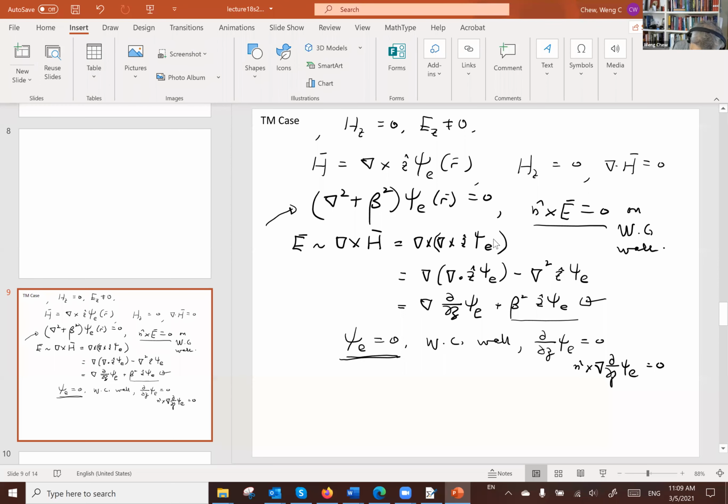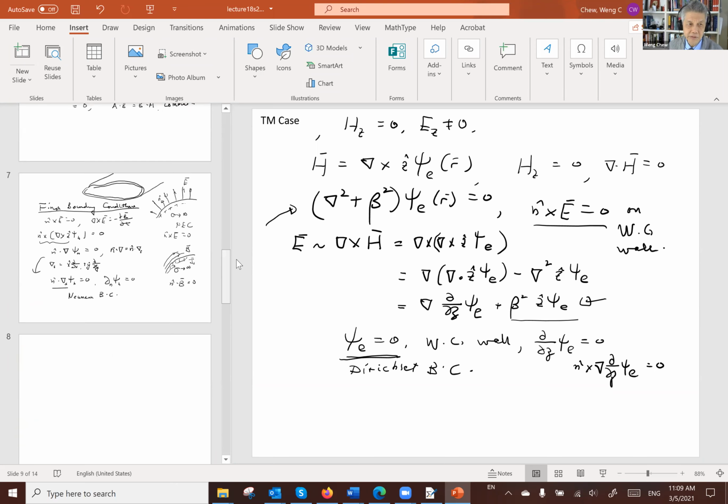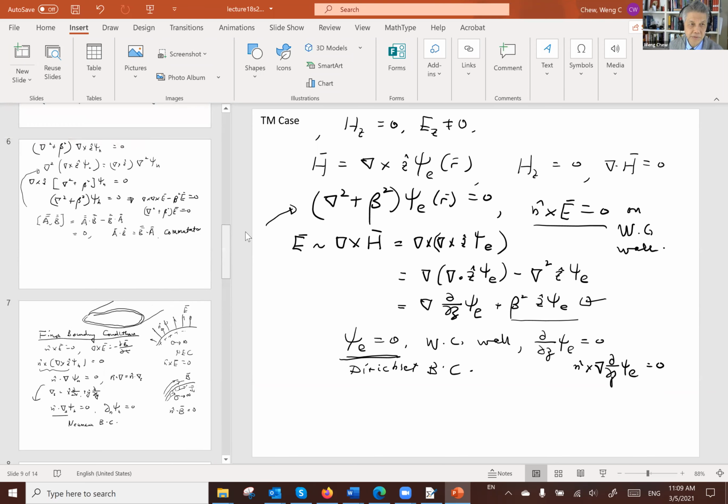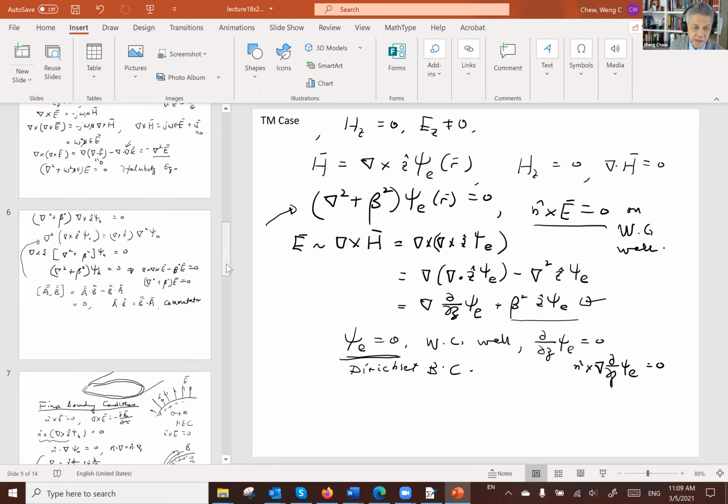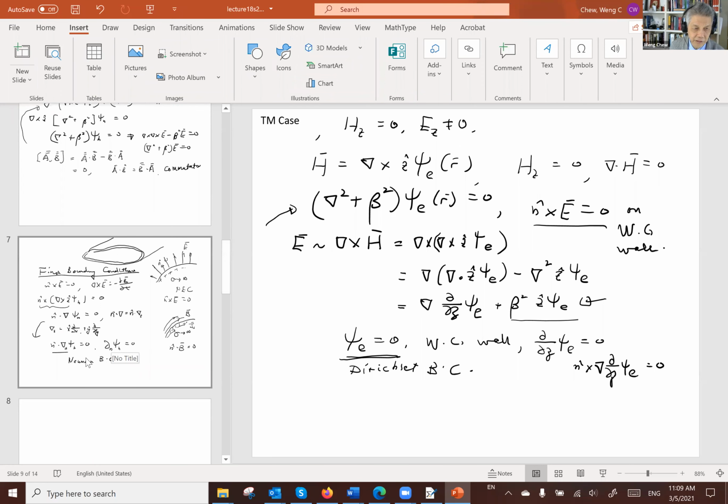This boundary condition is called the Dirichlet boundary condition. Okay, and then you have two cases that we have considered. One is the TE case, where we have it reduced to this simple problem, which is a wave equation with a Neumann boundary condition on the waveguide wall. The boundary condition that we have arrived at is the Neumann boundary condition that we have found here.